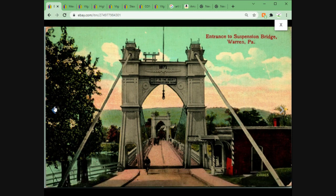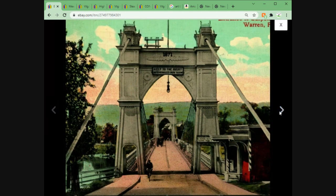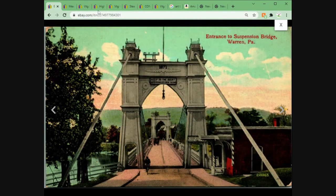Bridges, always good subject matters. I did a little zoom in like there. Didn't really need to. It looks the same. But moving on.